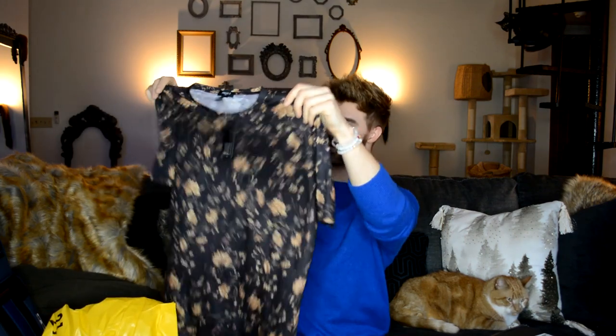And this shirt here, which is quite out of my comfort zone, but it is a floral tee. And I think this is a kind of silky material. I'm not quite sure what it's made out of, but it screams grandma or grandpa. And yeah, I'm kind of living for it.